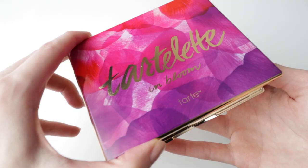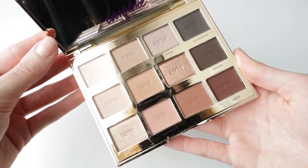Now, besides the bronzer and blush, I feel like this product is literally my number one holy grail all-time favorite, and of course it's from Tarte. I honestly didn't know I loved a lot of Tarte products, but here we are. This is the Tartelette and Bloom palette. Again, I think I've had this palette for like 4, 5, maybe 6 years.